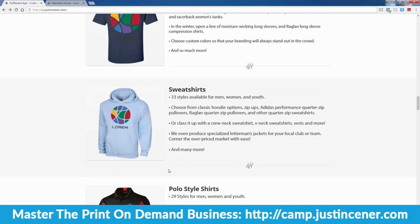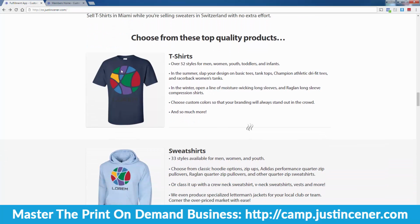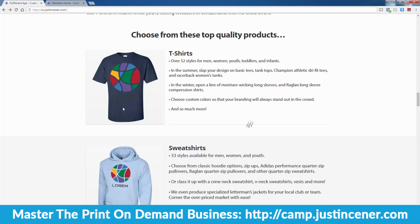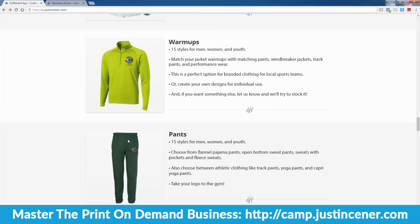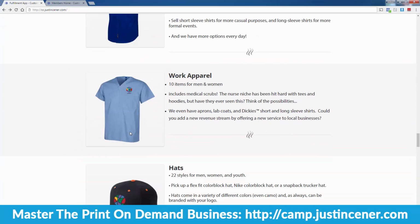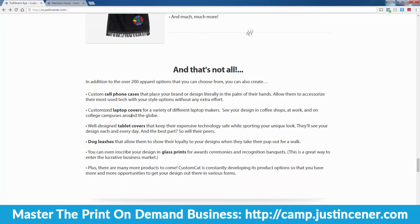Here's another big reason. They have tons and tons of products. They have over 300 different print-on-demand products. And this is the cool thing, right? You see this little design here, this little globe icon, and you see it's on T-shirts, right? It could be on sweatshirts, it could be on polos, jackets, warm-ups, pants, dress shirts, work apparel, hats, bags, blankets, cell phone cases, laptop covers, tablet covers, dog leashes, glass prints. I mean, they have some crazy products here.